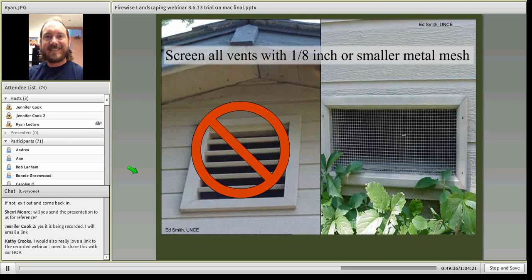on these vents. That 1/8 inch metal screening that ideally is a non-corrosive metal screening will help to keep embers out of your vents. Because the vents, like this gable vent that I have on the right here, this one here, that gable vent will actually suck those embers right into the house. But if you have that screening, it'll block most of those embers from going inside.